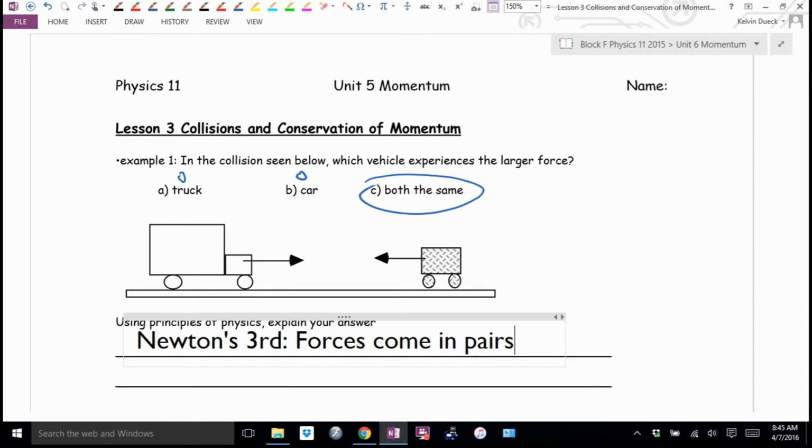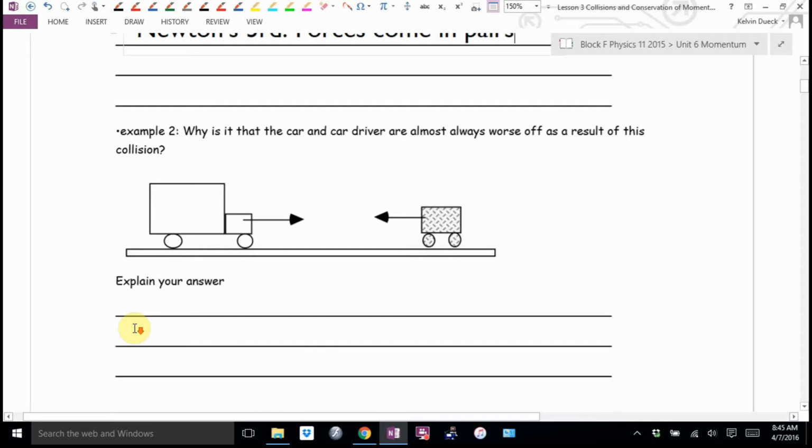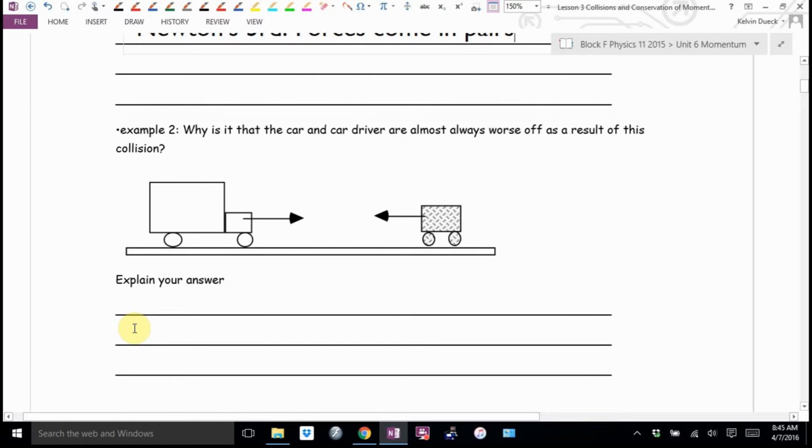And in fact, the next question I asked here, example 2, I said, so why is it that the car and the car driver are almost always so much worse off as a result of this collision? And that's for you to think about. Any thoughts? You agree with me, Trevor, they have the same force? Okay, you know what? I'm going to write down right here, and you can as well.